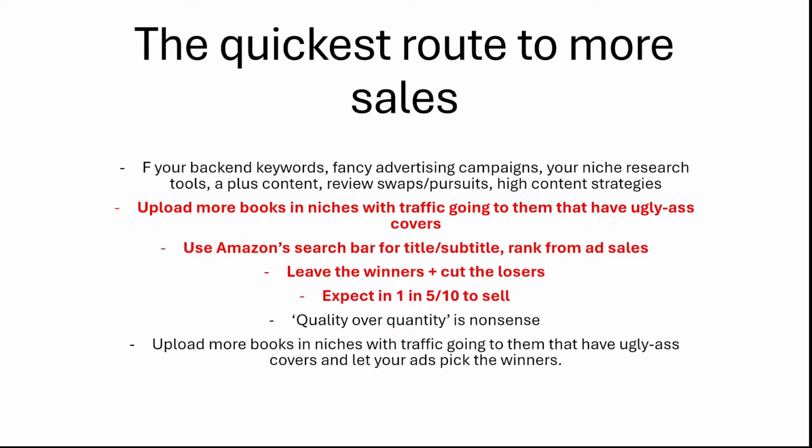So again, what we're going to be doing is uploading more books into niches with traffic going to them that have got ugly book covers and simplistic interiors, and then you're going to let your advertising campaigns pick the winners for you. I'm going to have a section on this that is going to give you a strategy that I've used for notebooks, this type of book, that will help you reduce your advertising spend and pick out winners that you can continue to work on. So we'll talk about that a little bit later on. The upshot of this section is spend less money and publish more books.